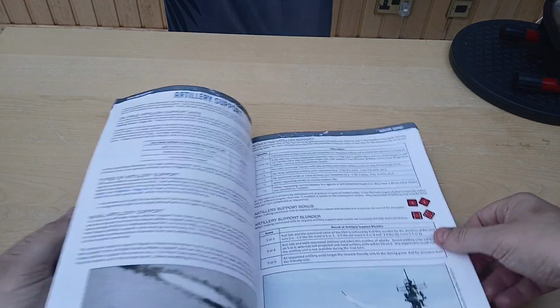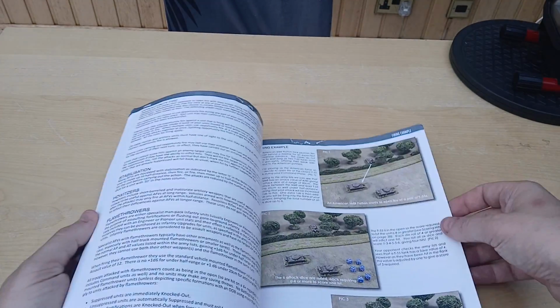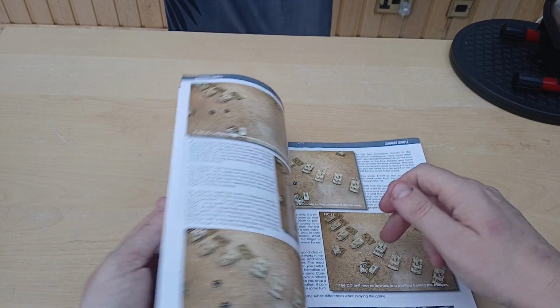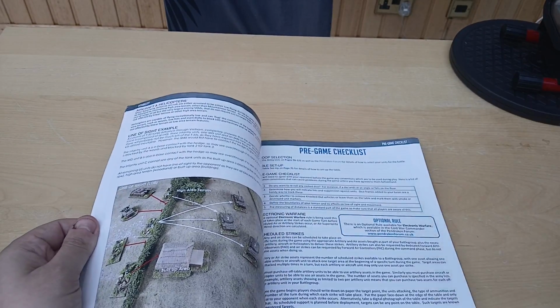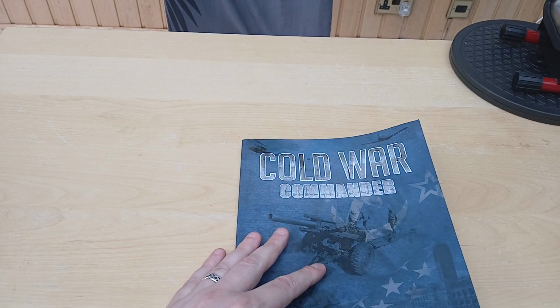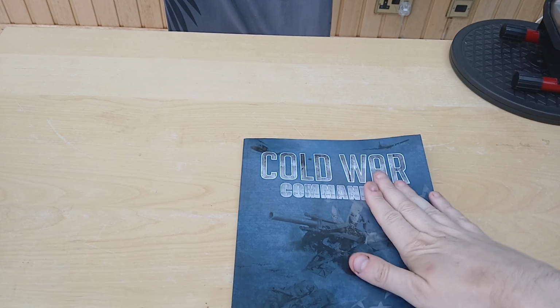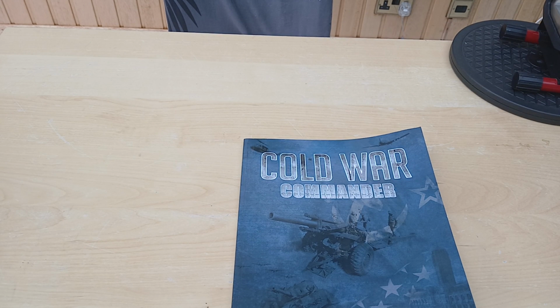So what I like about the Cold War Commander rules. We've played a couple of World War II games, and we play a lot of Black Powder in the club. Black Powder has command rules because it's based on Warmaster. So the Commander series of games has the Warmaster command rule mechanic, which we really like in the club. We like having that friction.